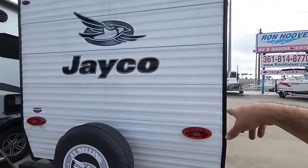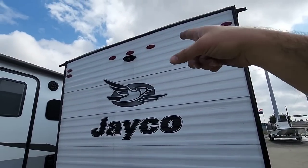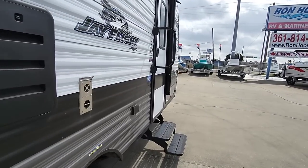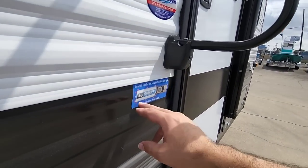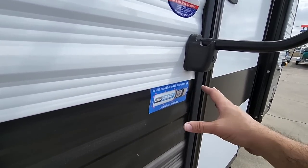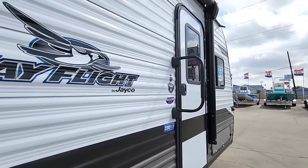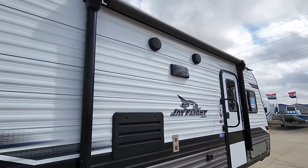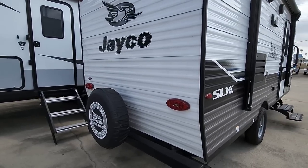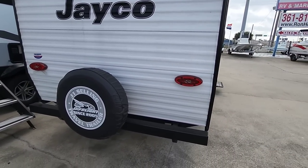You have lighting right here. It's all LED lighting, which is super nice, and it is wired for a Furion wireless backup camera. One thing I want to point out real quick, on the side, you see this J-Smart system. Basically, the tow vehicle controls the front, rear, and side LED markers whenever you're turning. So if you turn your right turn signal on, all of your markers on the side are also gonna flash along with your rear one, which is really cool.